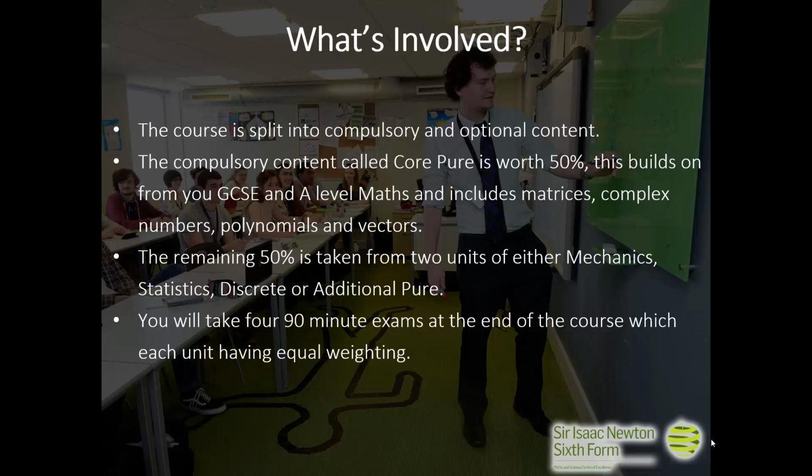The remaining 50% is taken from 2 units of either mechanics, statistics, discrete or additional pure. With mechanics, you'll be familiar with some of the content, particularly from your GCSE in physics. Statistics, you'll all know all about that. Discrete maths is to do with algorithms and networks, which will be very new to you and a different sort of maths. Additional pure, again, is very much like the pure content, but taken even further.